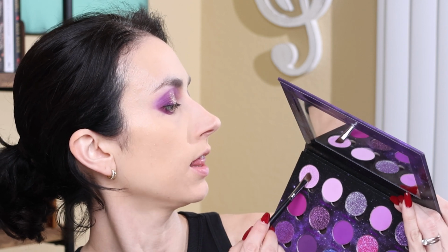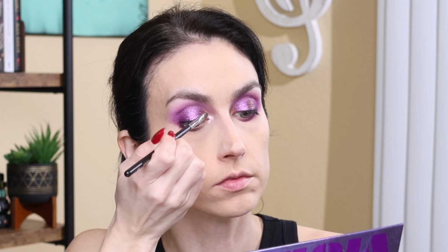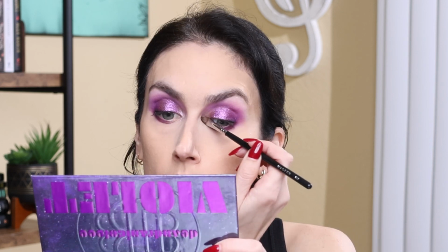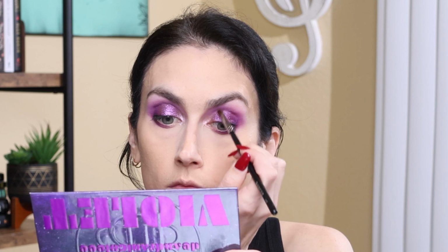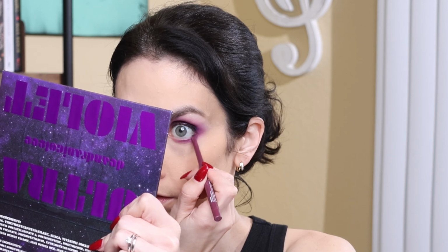And for my inner corner, I'm gonna go in with the shade Magical, this really pretty light purple shimmer. And I'm going to spray the brush as well. In my waterline, I am going to use ColourPop's Charmer. All right, I'm gonna pop off camera, finish up the rest of my makeup, and come back to show you the final look. All right, and this is the finished look.